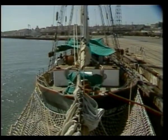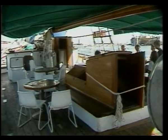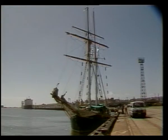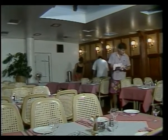In 1983, the Solway Lass was bought by Timothy Lloyd, a chartered accountant turned sailor who fell in love with the by then rusty old lady. Tim has spent more than $1 million to restore the ship to her former beauty.